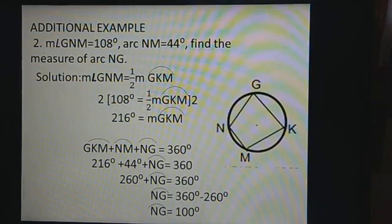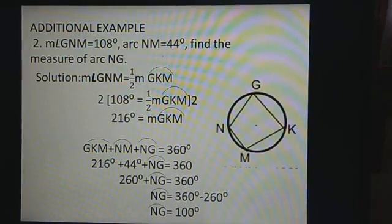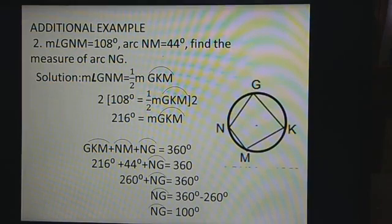Another example, number 2. Okay, may quadrilateral na involved. The measure of angle GNM is equal to 108. So, that is angle N. And arc NM is equal to 44 degrees. So, tingnan lang natin yung figure. Given yung inscribed angle N, which is 108 degrees, and then arc NM, which is 44 degrees. So, find the measure of arc NG. Arc NG.